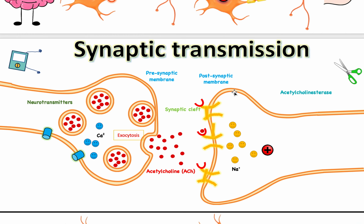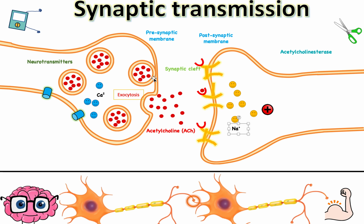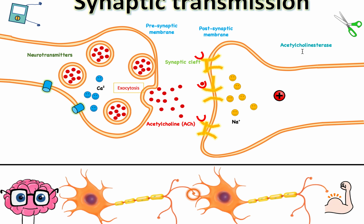So you see, essentially synaptic transmission is the process by which we turn a positive signal, so a positive charge, and transfer it to the next neuron using chemicals, using neurotransmitters, okay? So it's a combination of using electricity and chemicals to make the next neuron positive, okay? So it's pretty simple, right? Now there's a couple things more that you need to know, including what acetylcholine esterase is.